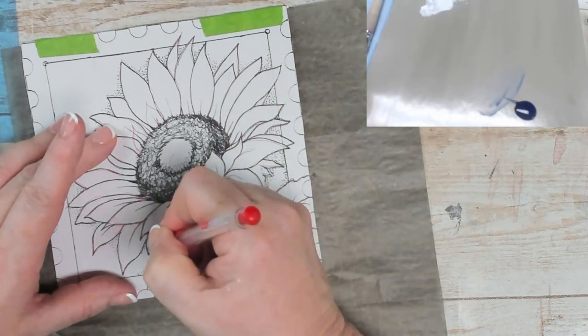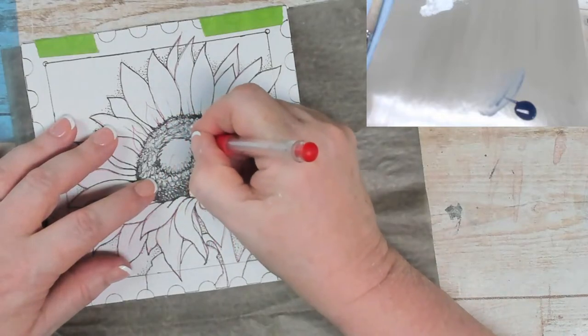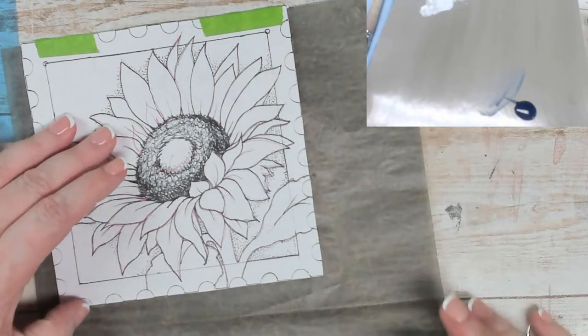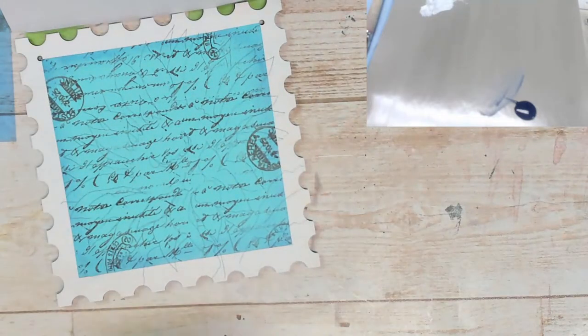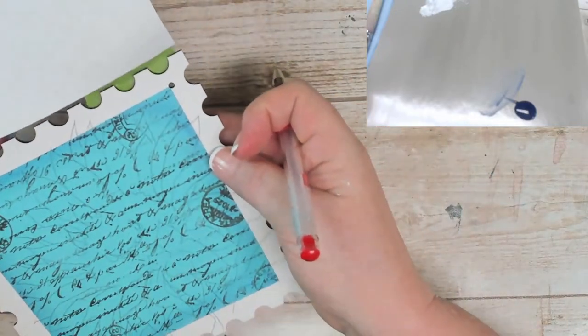I just like that little extra sometimes. So I've got, now here's the thing. Am I going to be able to see it? Yes, I can see it. So I have my line drawing on. Pretty, pretty.